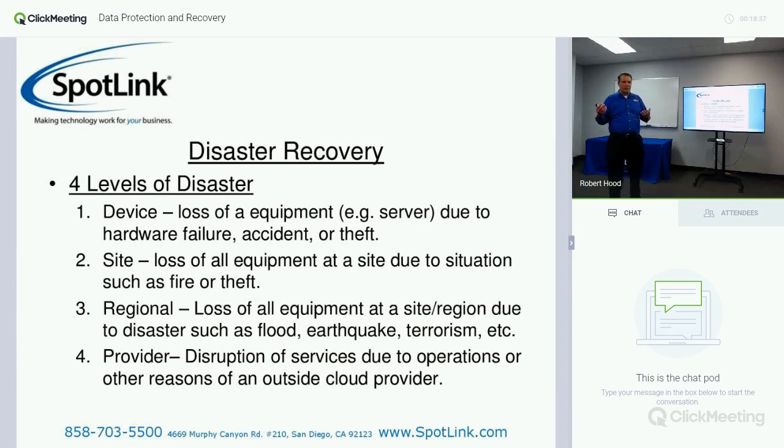The next level is a site level disaster. Often that's due to a fire or a theft, where essentially all your equipment at that location is no longer available. And then you have a regional disaster. That's often an earthquake, flood, hurricane, terrorism, etc. So essentially all the infrastructure for the local area is out. And kind of a new one is provider level. So this is a disruption of service due to operations or other reasons of an outside cloud provider.